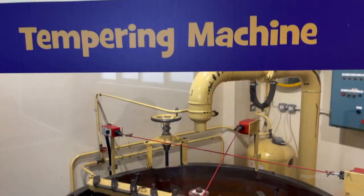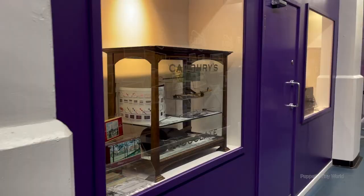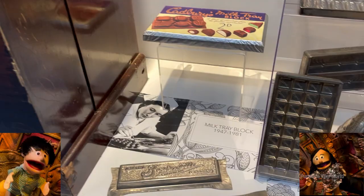Ooh, look at all of that chocolate. I want to eat it. These are the metal molds they have used in the beginning. There is a chocolate egg mold made out of metal.